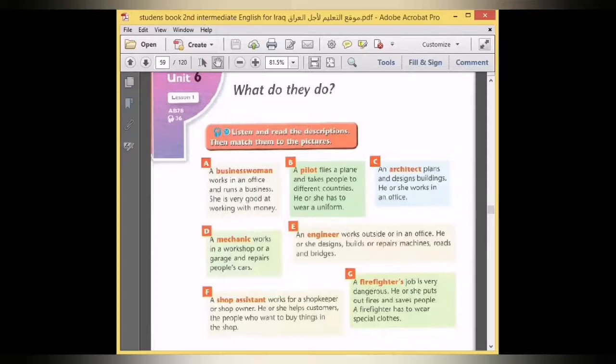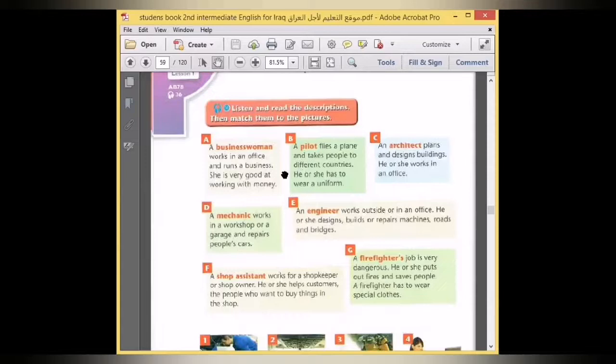The other ones are sleeping. Okay, so here in lesson one, doctor. Oh, that's it. Good. Here in lesson one, we have certain jobs, title or names of jobs, with their description. So now let us listen to the descriptions of these jobs, and I want you to read them. Read them while you are listening to these descriptions, so we can do another thing. Okay, take a listen.